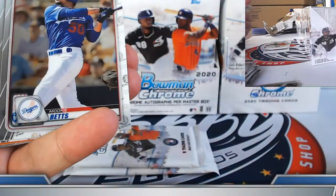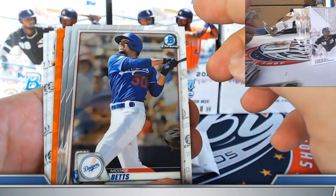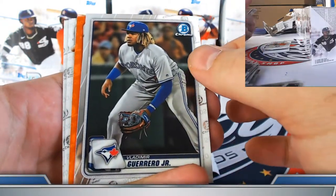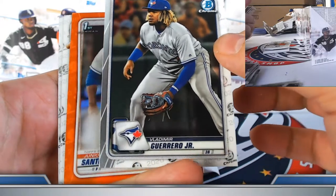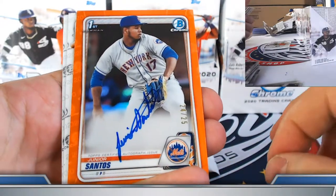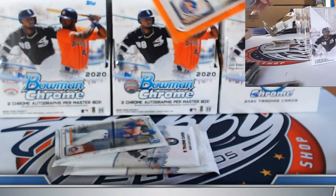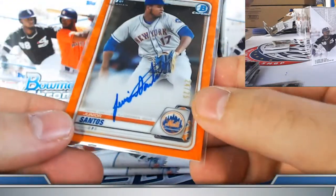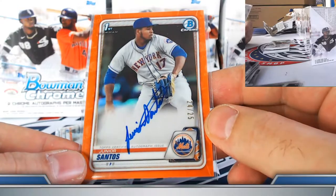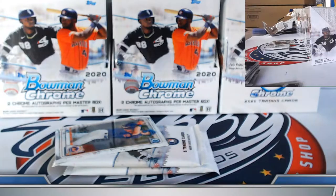All right, here we go. Whee! Orange refractor. It looks like it's in the autograph spot. Let's do some damage here for someone. Good luck. Orange to 25. Junior Santos putting it on the board. Congrats, Michael. Right team, right color. Just the wrong player on that one for you. But congrats again to the Santos spot. 24 out of 25 on the first Bowman Orange refractor. Prospect auto.